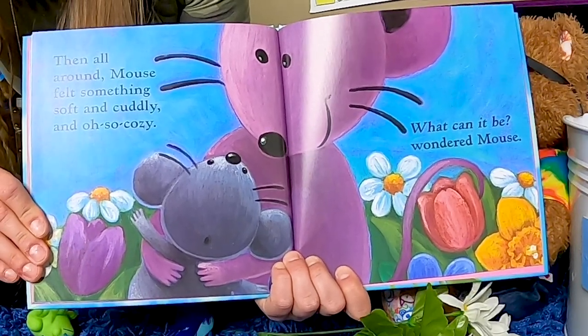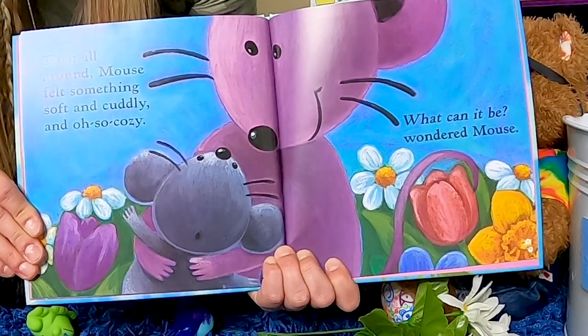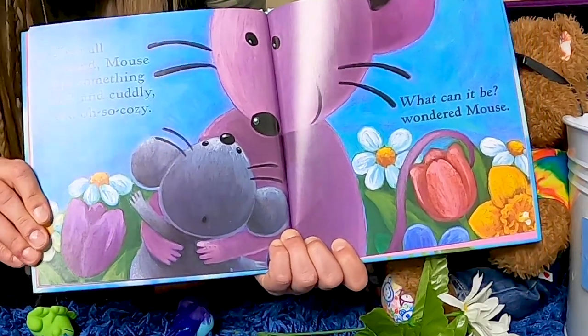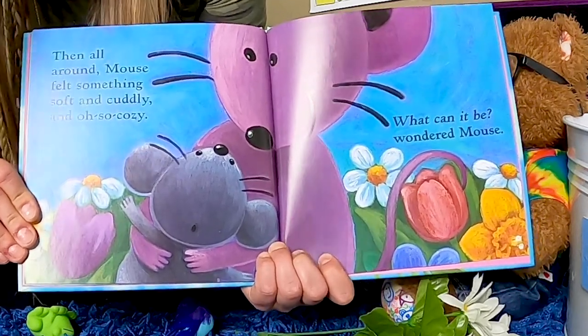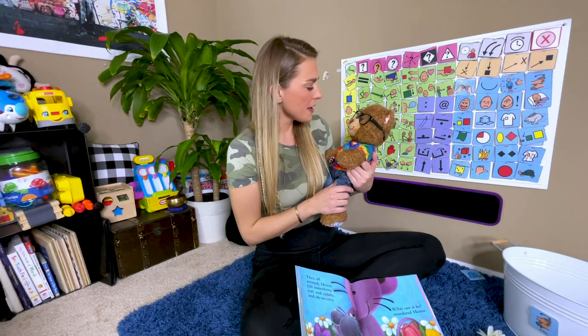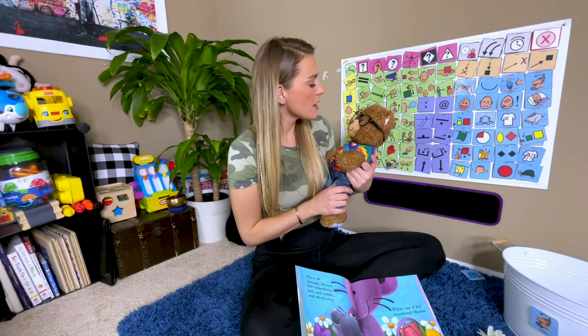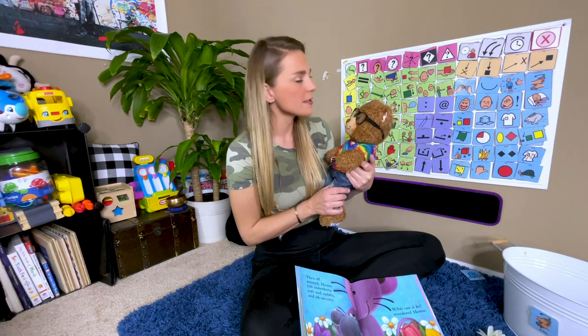Then all around, Mouse felt something soft and cuddly and oh, so cozy. What can it be, wondered Mouse. Hey, Ted, who do you think is really soft and cuddly and oh, so cozy? Who do you think that is?